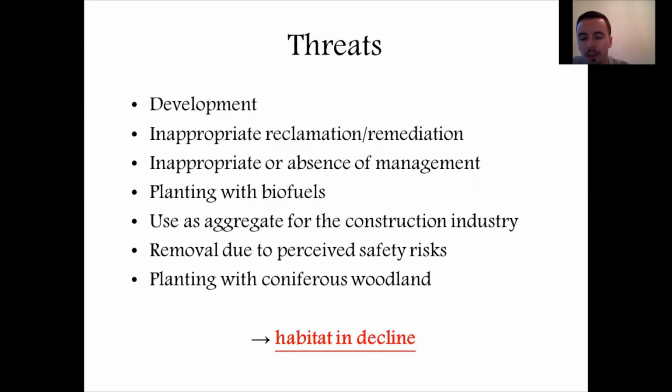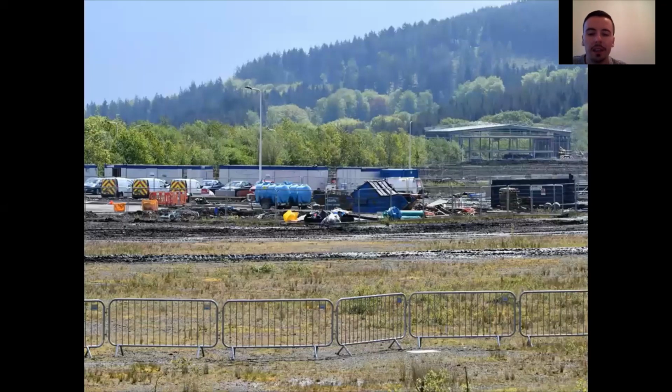So unfortunately, as a result of all of these threats, they are a habitat that's in decline. Sites are being lost on a yearly basis, and this one opposite my house is currently being developed at present.